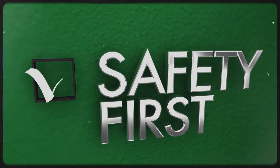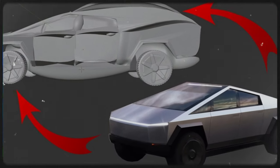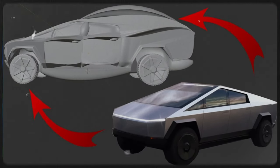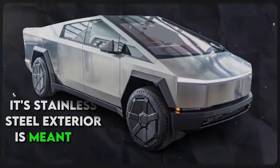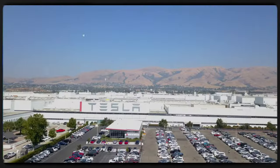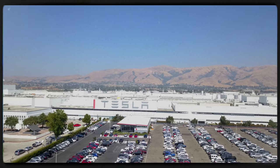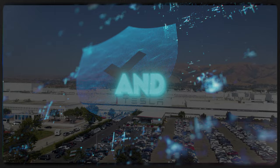Tesla isn't joking about safety. Their current roster consists of the top 3 safest vehicles ever tested. The Cybertruck, with an appearance anything but tire structure-like, is equally unconventional. Its stainless steel exterior is meant to withstand terrible impacts, defending you and your loved ones like a knight's armor. The Tesla approach is a testimony to its unwavering dedication to safety, that one can combine creativity and security.